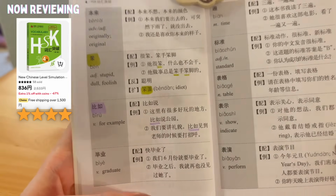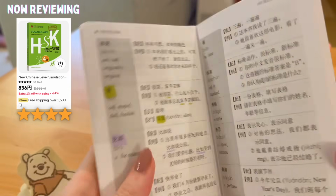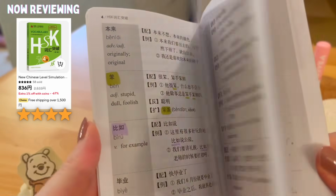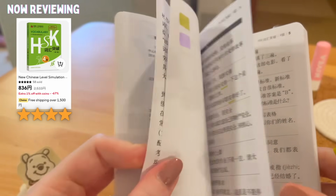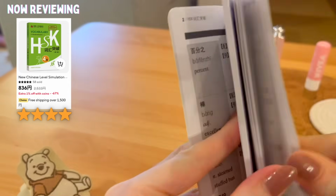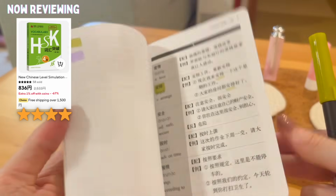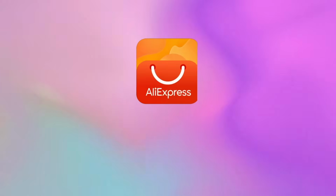So for these elements, I really think that this book is quite useful in my opinion, and that it would serve as a great study material. And also another thing that I find really interesting is that the words are actually categorized alphabetically, as you can see. So it starts with A and then it goes on to B all the way to the end with the Z category right here, and I find this actually quite useful. So there you go, guys, 4 stars out of 5 for this one.